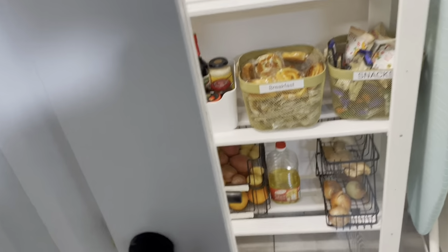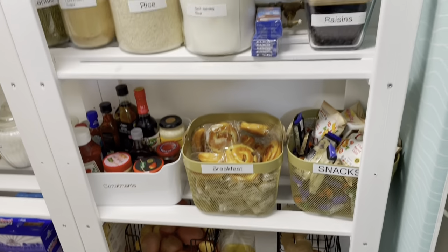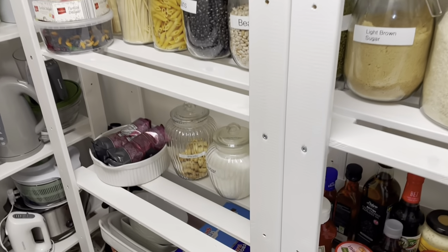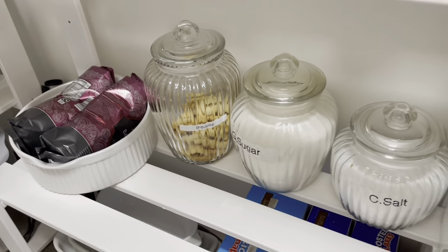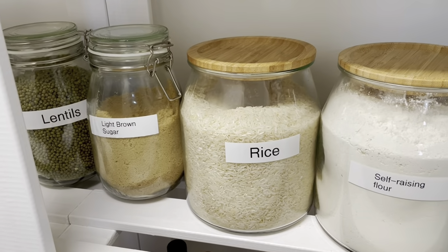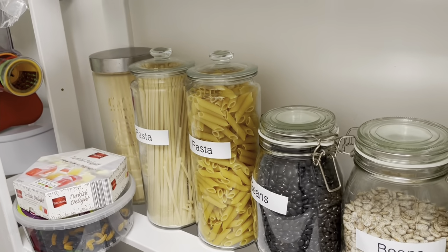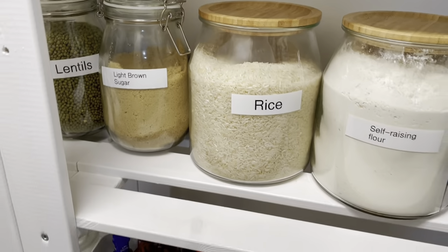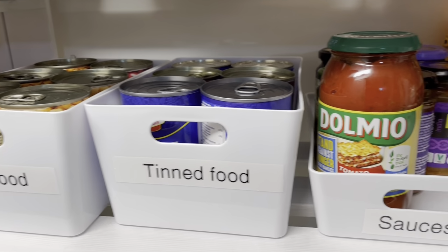So with that, let me show you my pantry. So the pantry is stocked up with the grains for the month, and the sugar, the salt. So we do not need any more rice, because we still have this one which is in the jars, and that one which is not yet opened. We have all the pastas, we have the beans, lentils, and we have also sugar for baking. We have all the tin stuff, oh, so that is already full up.